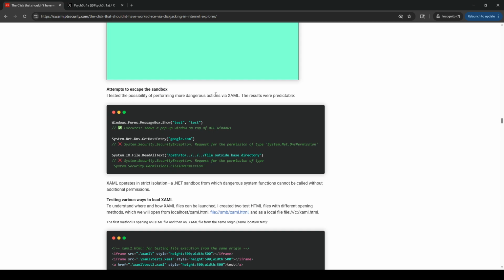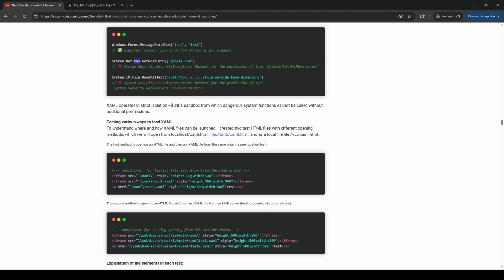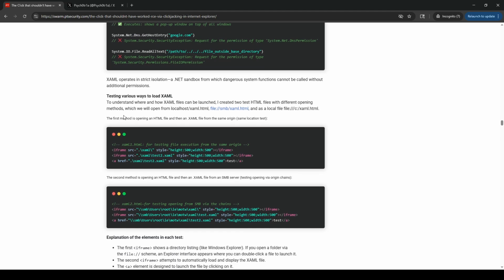Attempts to escape the sandbox. I tested the possibility of performing more dangerous actions via XAML. The results were predictable, trying something normal that you're supposed to do, or something obviously dangerous. How do I sandbox this? I should block system, network, and file I/O calls. XAML operates in strict isolation, a .NET sandbox from which dangerous system functions cannot be called without additional permissions. Testing various ways to load XAML.